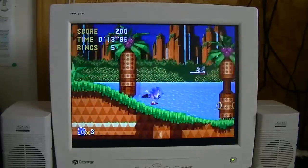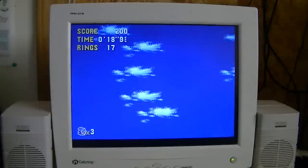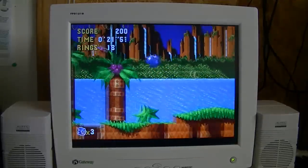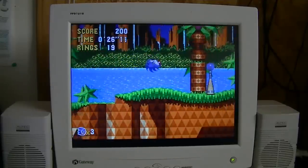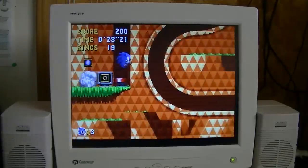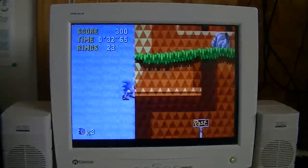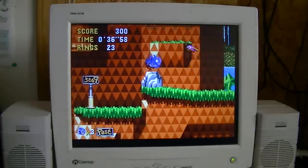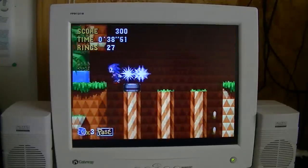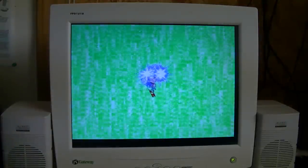Game's got good music, too. And as you know, this game was originally released on the Sega CD. And it's playing just fine on this computer. The cool thing about this game is, if it'll let me, we can travel through time. Which is what we usually do in these videos anyway.